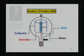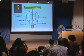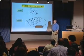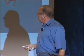Lee De Forest, this American inventor, invented this in 1906. There it is, a picture of Lee De Forest. He really looks like he was in 1906, you see. Sort of looks like my grandfather. And so then came the question, so here is what all this solid state physics is all about. You take these atoms, and then you take a solid there, you put a battery across it, and you move the electrons inside the solid. And so the next question that was asked is the following.